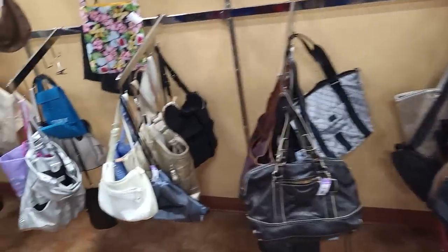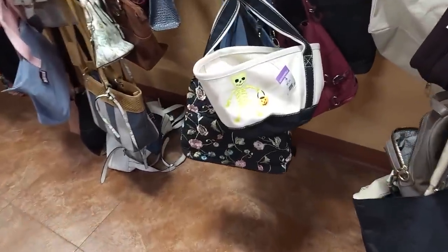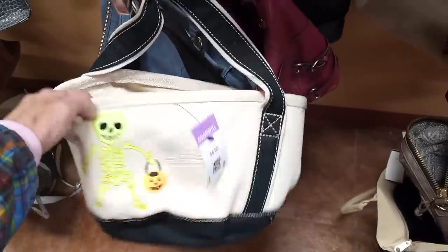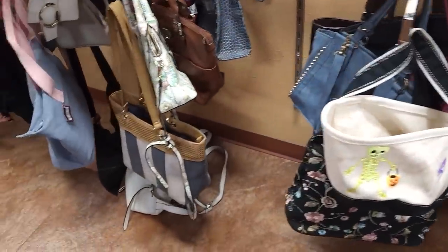Okay, last stop is looking through the purses. Let's see what we got. Look at this little Halloween fabric basket. You are really super cute. But it's a little too early to be putting stuff like that away.